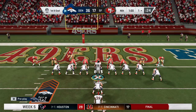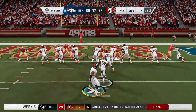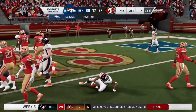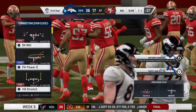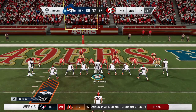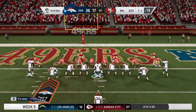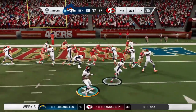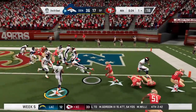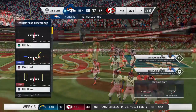Let's go. They'll try to run with Breida. And just a short gain that time as they're able to get him down. Only a yard on the pickup there. 2nd and goal. They'll try to run with Lindsey. They're held again, and do we have a goal line stand brewing?